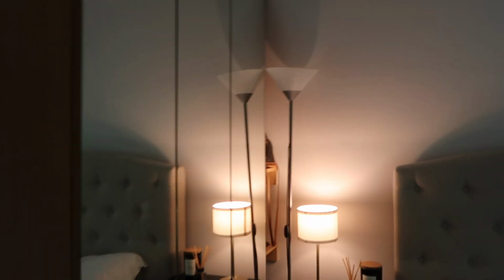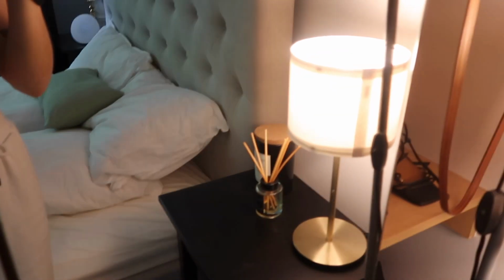So here we have my wardrobe, which has all of my clothes. I have my dresses and stuff here, some tops here, and then in here I have coats and stuff and some hoodies on top. I had to switch on my phone because my camera died and there's so little left of the video, so I just wanted to switch to be able to finish it all in one go.